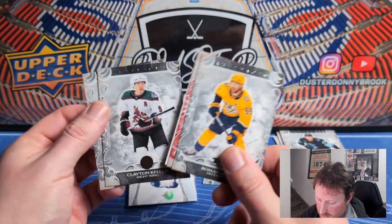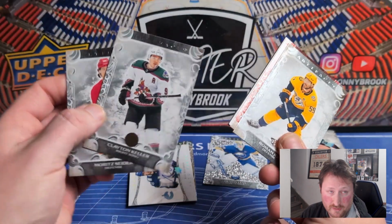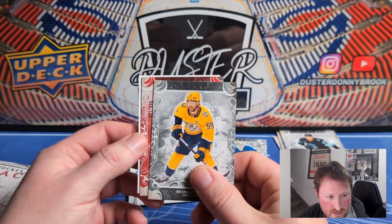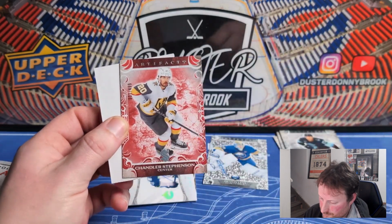So, we got a red of some kind there. Clayton Keller, of course, now on Utah. Moritz Seider. No Utah on this yet. Cards are probably Series 2. Yeah, it'll be extended probably by the time we actually see their cards. So, $4.99, that is Ruby. So, Roman Josi, and then behind him, Chandler Stevenson.